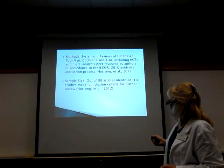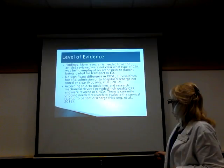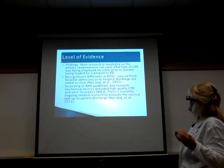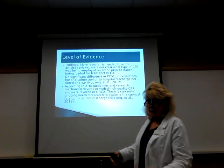The sample size. Out of all the articles, they had 88 identified. Ten studies met the inclusion criteria for review. The level of evidence. What did they find? More research is needed. In the articles reviewed, it was not clear what type of CPR was being employed on the scene prior to the patient being loaded for transport.